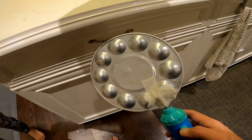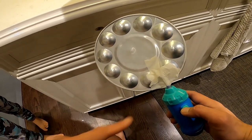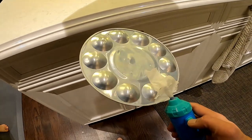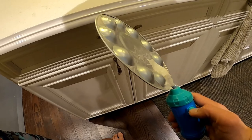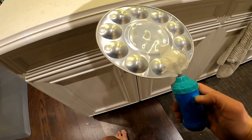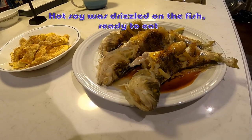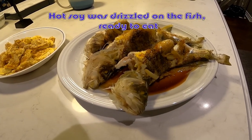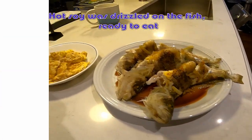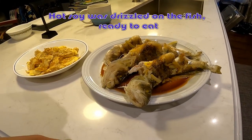My son saw how much trouble I had doing the scales on the fish, so he made a little descaler for me. Thanks, buddy. And ready to serve. Yellow perch. Fresh yellow perch. Oh, yeah. Thanks for the descaler. And some perch eggs over there. Ready for eating.